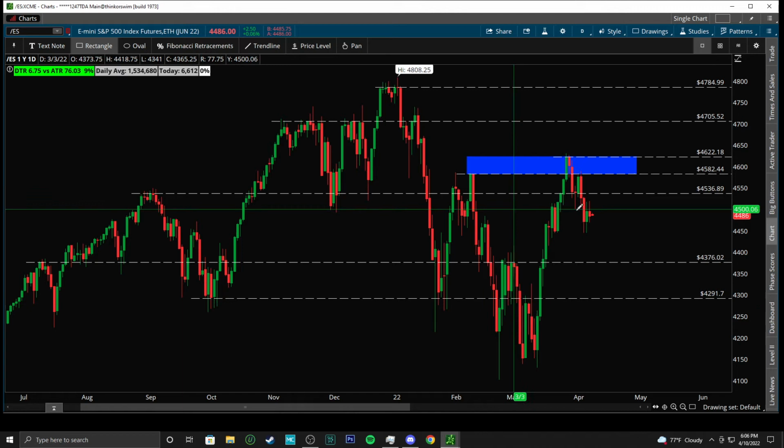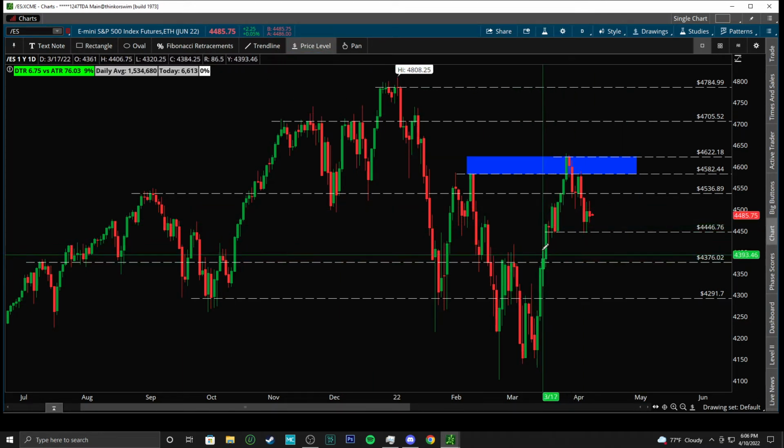What about the downside? Same story. If they end up breaking their recent support right here, they do look like they need to pull back down to whatever the next major area is. Again, we're not saying it's going to zero. We're just saying it's going to the next important area.